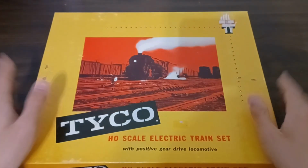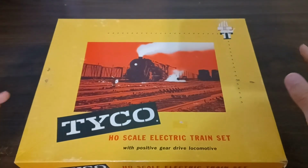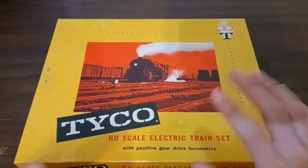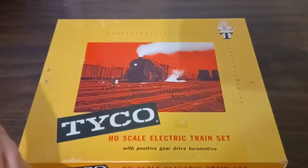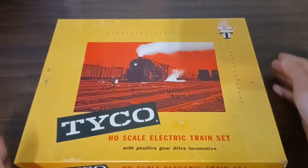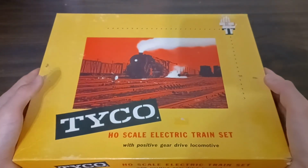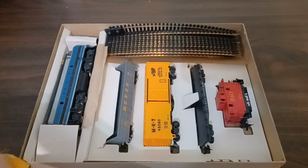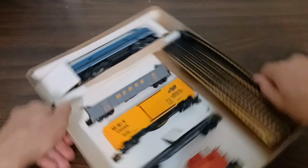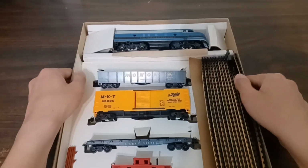And one of the other final things I'll be showing you is this 1959 Tyco set. It's in the box, but it doesn't have the controller, because this is the smaller set where you order the controller separately with the set. But inside here is a Baltimore and Ohio set. It's all original, but it has been used a couple of times. I'm going to bring this closer to you.